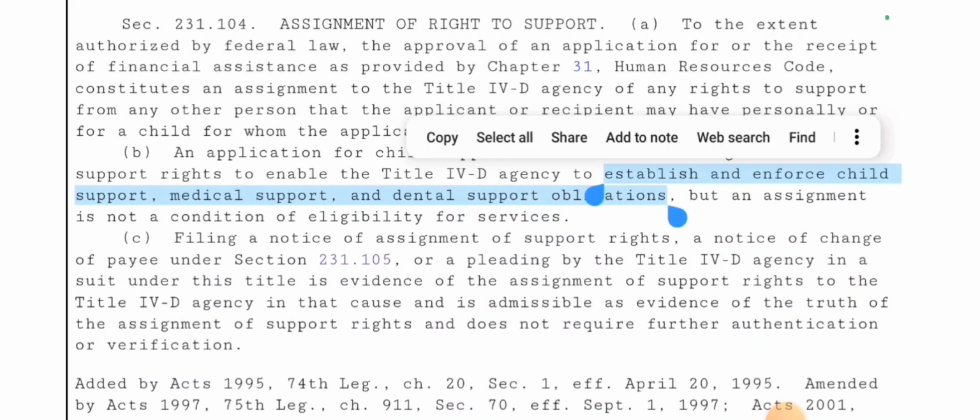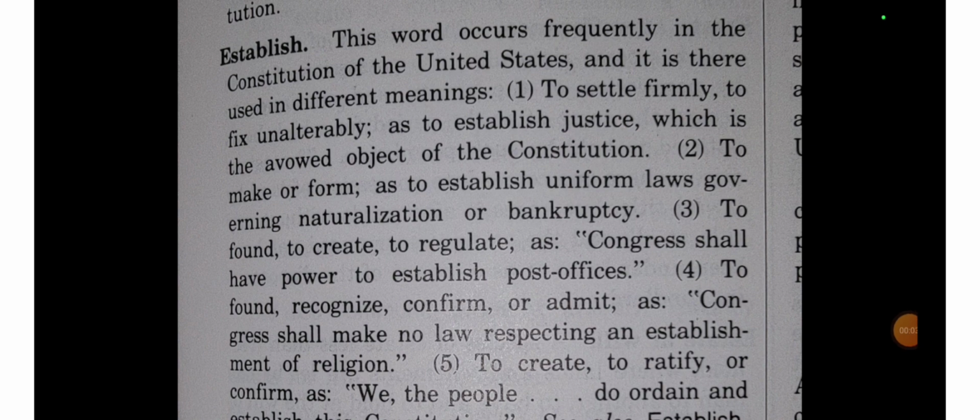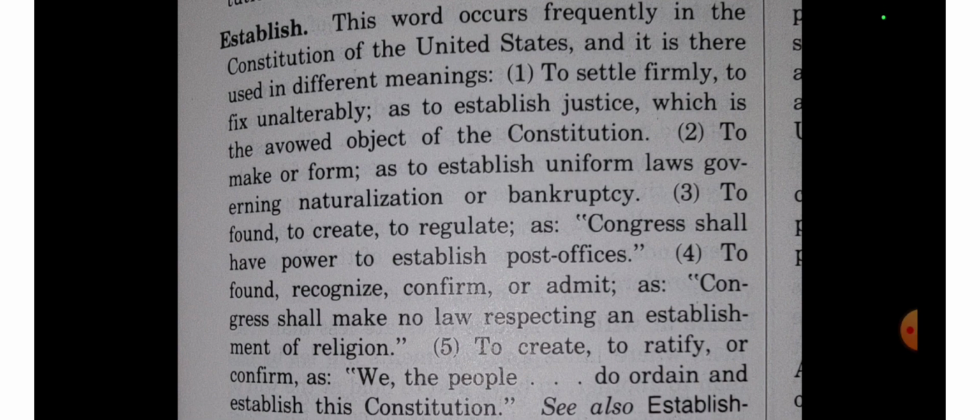So what it means to establish. Let's go to the definition for establish so you can see exactly what establish means. Because without the application, then there will be no support rights or support obligation. To further prove that, let's go to the definition of establishment real quick, or establish. Okay, so now as you all can see, we're coming from the Black Law Dictionary for the term establish, okay?